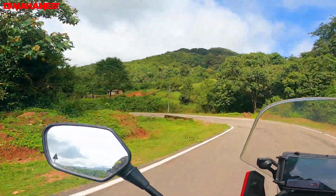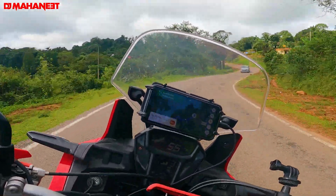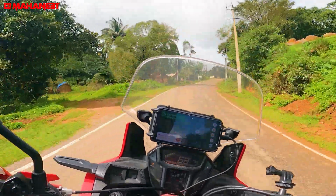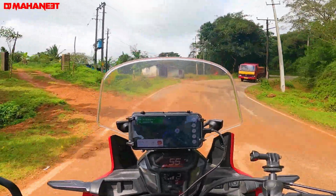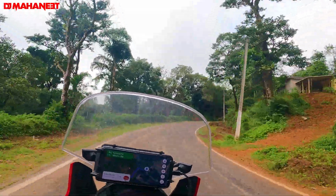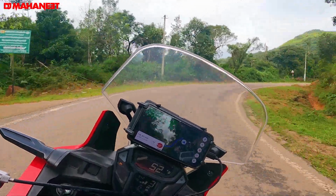Well, I'm back on Bisle Ghat. Was here a couple of days back to see the Bisle viewpoint, but it was very cloudy. Somehow fate got me back on Bisle Ghat when I was heading to Madikeri. Didn't realize it's the same route I have to take again. And today the skies look super clear. Hope to get a glimpse of that viewpoint. Let's see how it is when we reach there. The weather seems cool, so hope it won't change. The weather is getting hot, cold from morning.